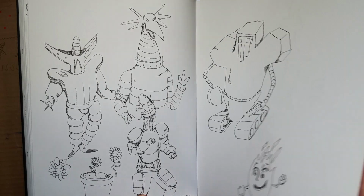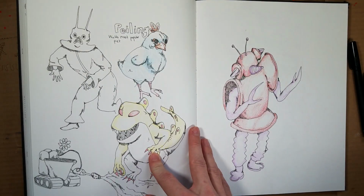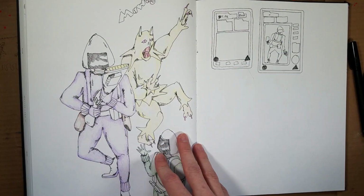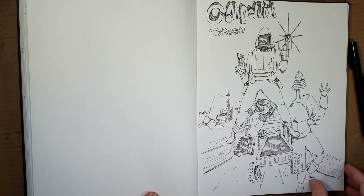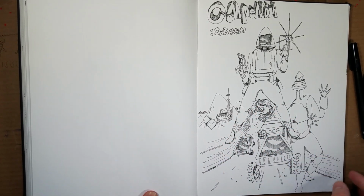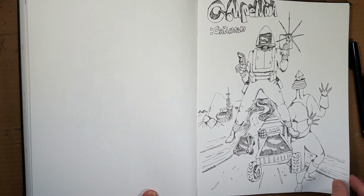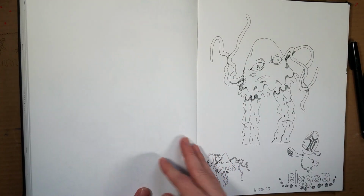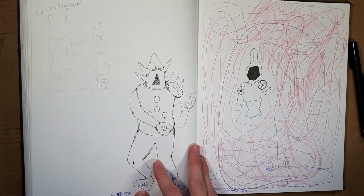Lots of these are characters for my universe. That's pretty cool. It's kind of rough, not perfect, but a good start of it. That could be a cool cover, maybe. I just have so many ideas I want to do. I need to be doing them.